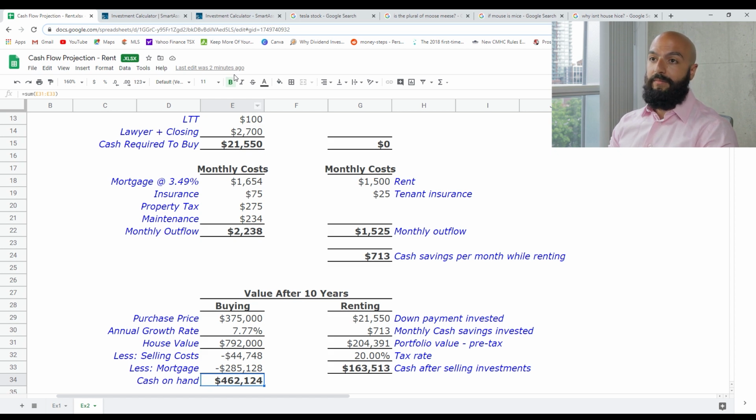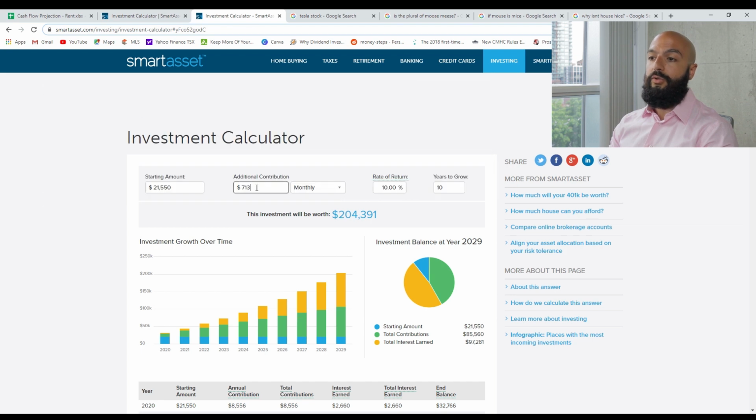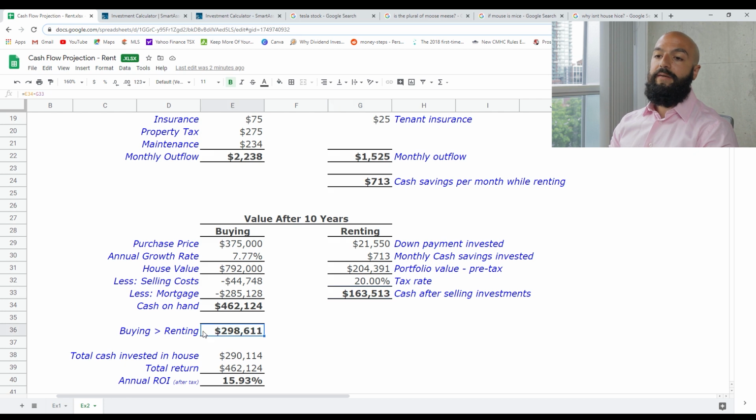What would have happened if I rented instead? Using the same spreadsheet, the same calculator that I used last time, assuming we put $21,000 down and we invest $700 a month, let's take a look. $21,000 down, additional contribution. I used 10%. The last 10 years, the S&P 500 has grown at around 10%, so that's what I'm using. So my total portfolio value would have been $204,000. Assuming a 20% tax rate, $163,000. I made $298,000 more than I would have if I invested.